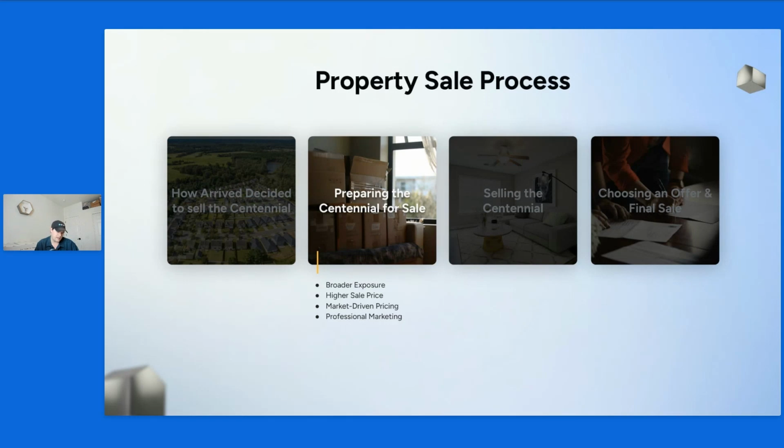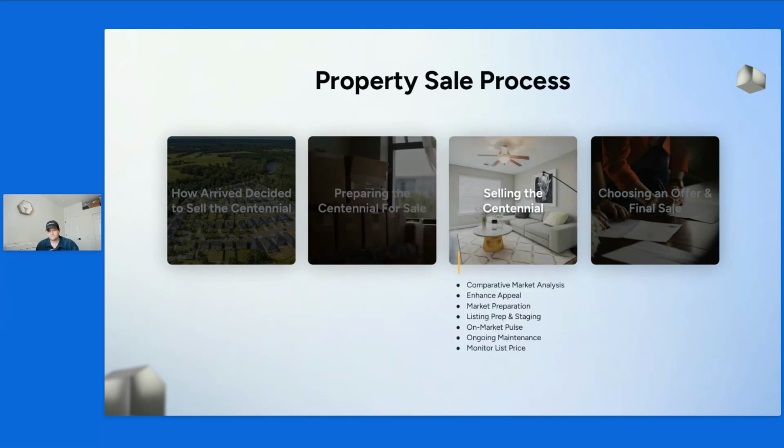Cameron also said this, but we have a broker partner that has boots on the ground in Charlotte, and they were instrumental in this in terms of both giving us really good comps, really good pricing analysis, as well as being able to host open houses, things like that. So overall, this really worked out for us in terms of getting it ready for sale, which gave us really good results, which we'll go over in a second.